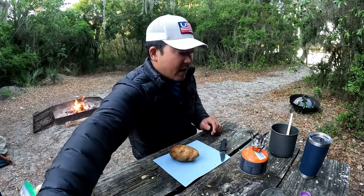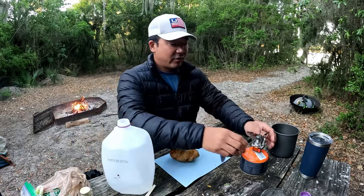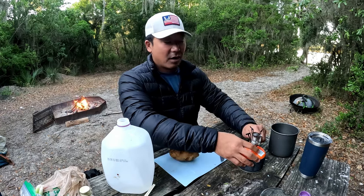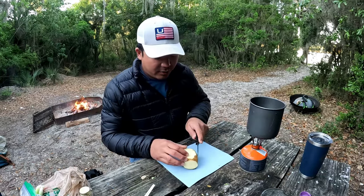Alright, so for breakfast we have another elaborate meal planned. We're gonna go ahead and make a tenderloin tip hash. Haven't made this before, so let's see how it goes. Sounds delicious in my head, so I'm sure it'll turn out fine. Hopefully. So I got my russet potato. We'll dice that into little cubes.